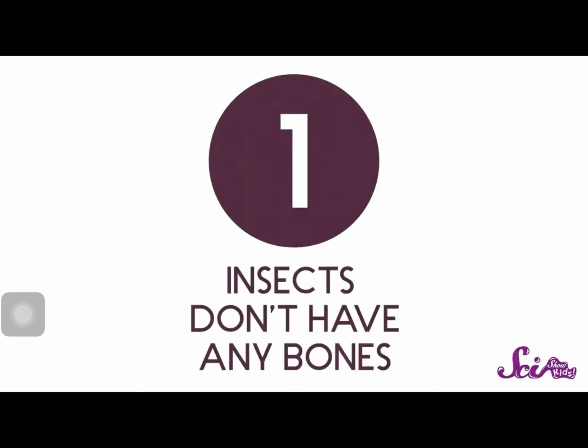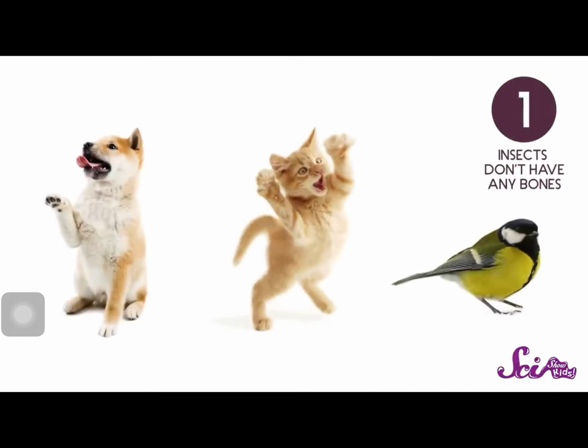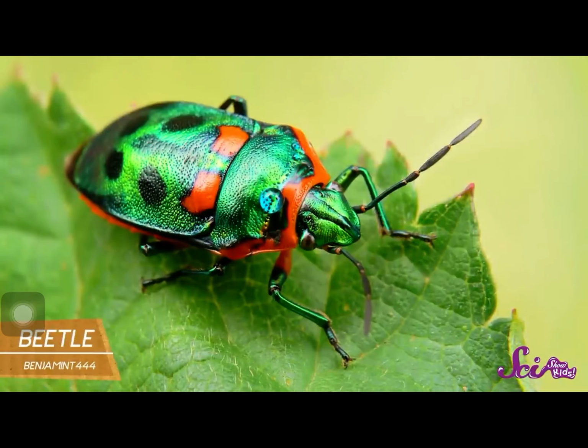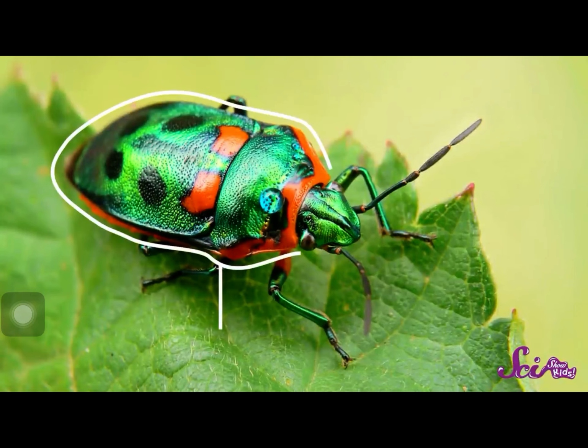First, insects don't have any bones. Lots of animals like your dog, your cat, a bird, or you have a skeleton made of bones. This lets us stand up straight and move around, but insects have their skeletons on the outside. Instead of bones, they have a hard shell around their body called an exoskeleton.